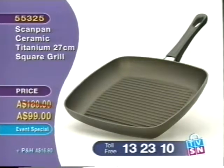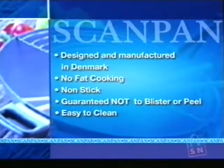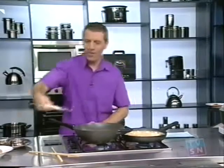And what is Scanpan? If you don't know what it is, it's designed and manufactured in Denmark, allowing you to cook without fats and oils, non-stick surfaces, guaranteed not to blister or peel, and certainly very easy to clean, as we've seen.